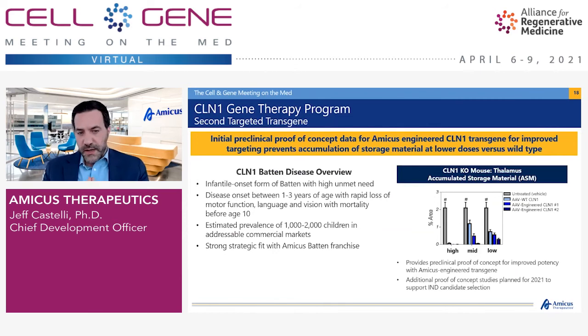On this slide, we show another proof of concept in animals that we just generated. In this case, it's for CLN1 Batten disease. We leveraged the same targeting technology that we did for our Pompe AAV gene therapy, but here applied it towards that CLN1 protein and transgene.